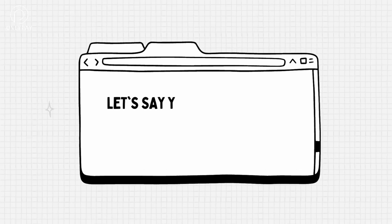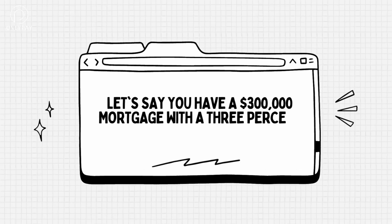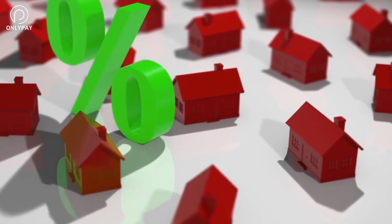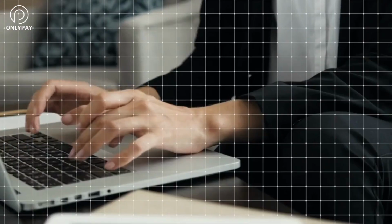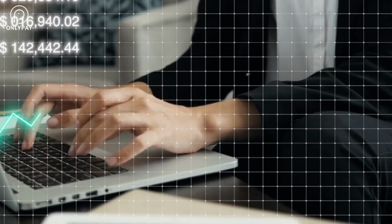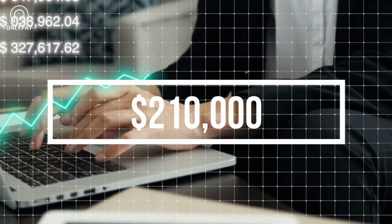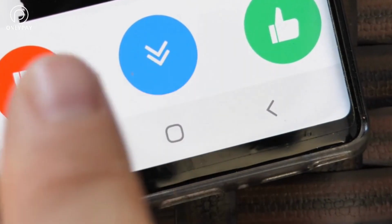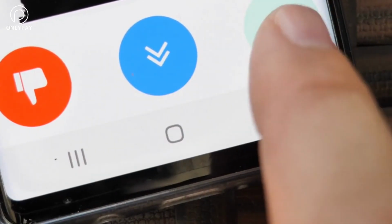I began doing this the moment I realized how much interest you can save by switching to bi-weekly payments. To further illustrate, let's say you have a $300,000 mortgage with a 3% interest rate for 30 years. If you make monthly payments over the course of that time, you'll end up paying about $210,000 in interest. However, if you were to switch to bi-weekly payments instead, your total interest cost would be $185,000.